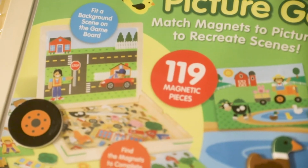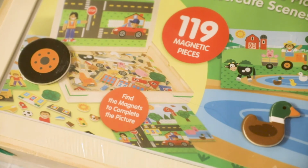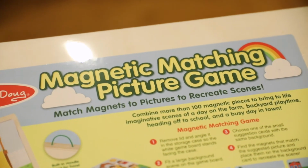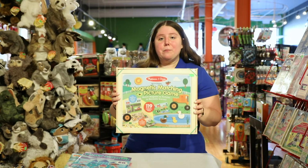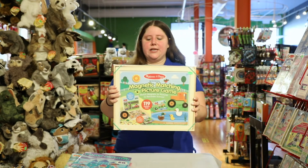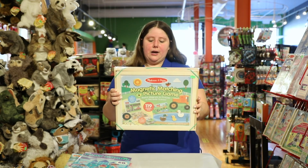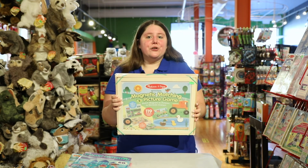But what I really like about this is it comes with so many different scenes. It comes with 120 magnets, which is great because you can create so many different scenes with them. And it also comes with tons of different background picture cards. They have scenes such as a school bus, a park, a pool, a play area, and with all the different magnets, you can really create your own scene.